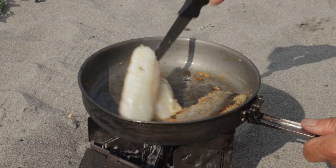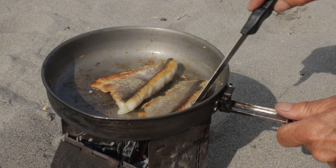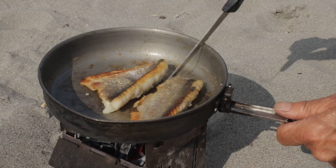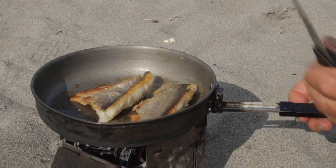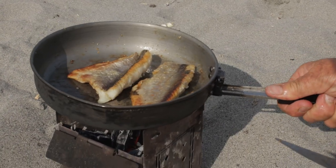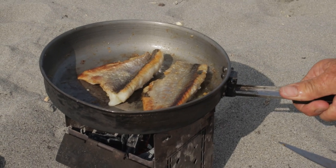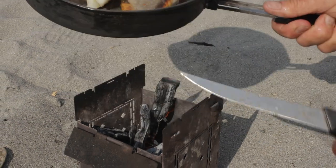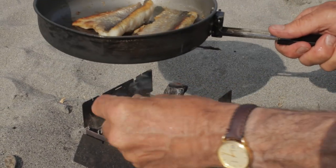Just going to turn this over, guys. They always say just turn fish once and do not poke it and prod it like I always do. That cooking oil makes such a difference. I reckon about 3 minutes more and that's going to be ready. Obviously keep your fire going, but that's throwing off a lot of heat there anyway. Get a bit more going in there.